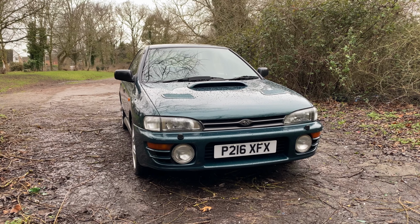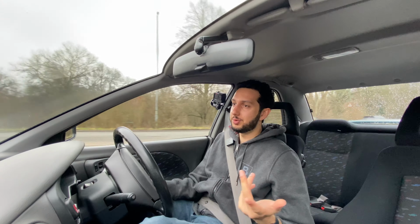So what's my plan with this car? Am I going to keep it? Am I going to sell it? How am I going to investigate to find out more information about this car?